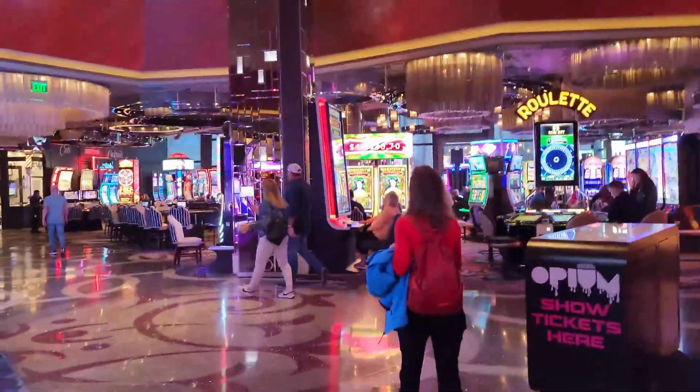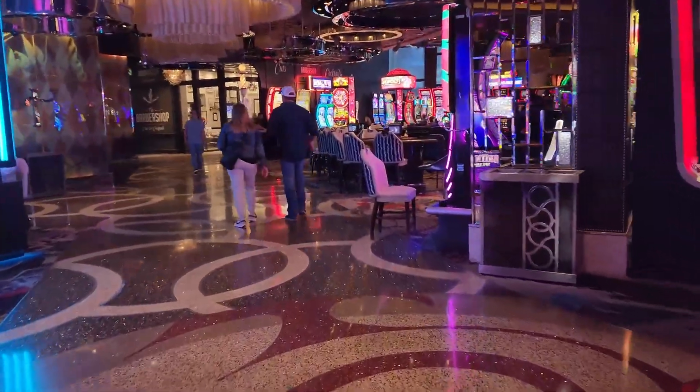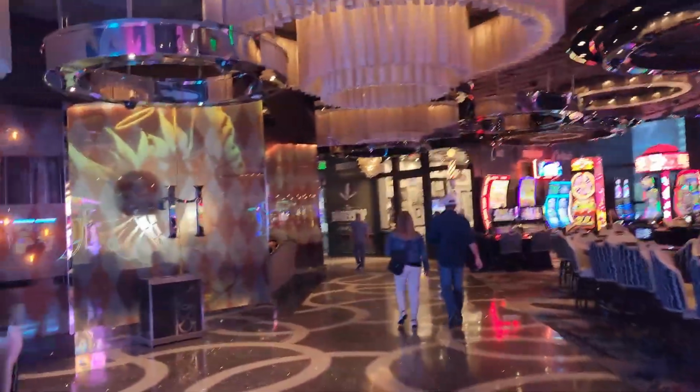Fancy. Yes, so let's go look at the barbershop. This is kind of a cool feature here. Yeah, we got some nightclub in.